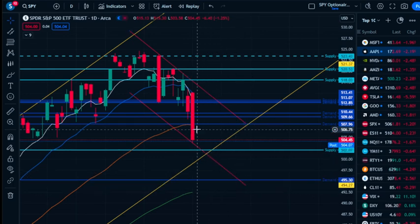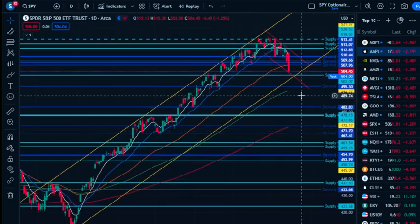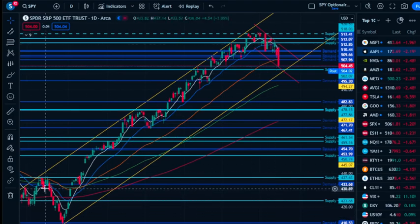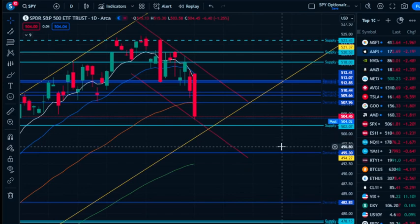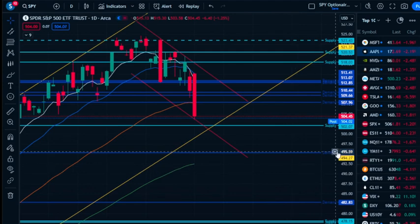My general target and support to watch right now is 499.88. If you zoom way out, that is our macro bull channel that dates all the way back to the middle of September. If we lose that, the full-on bull channel is done. Right now, my target in general is 495.3 before we get a major upside bounce.